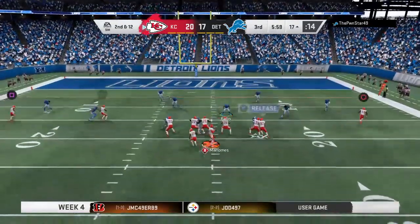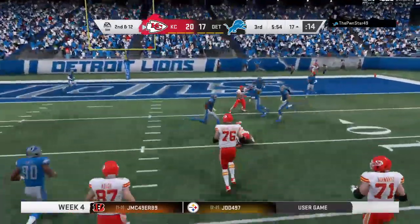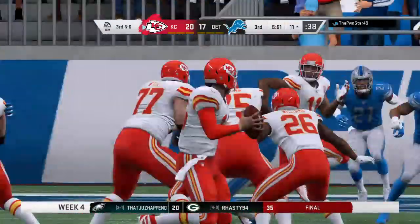On 2nd and 12, Mahomes stepping up. He's going to keep it. And he slides to avoid the hit. 6 yards there off the scramble, but it'll still leave him with a third down.